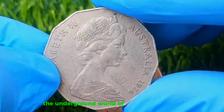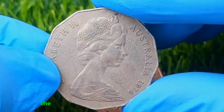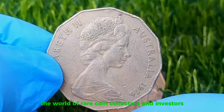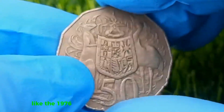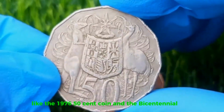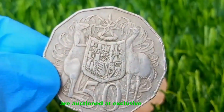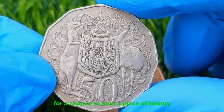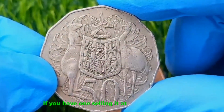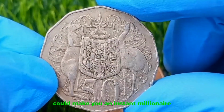The underground world of rare coin auctions. The world of rare coin collectors and investors is high-stakes and competitive. Ultra-rare coins like the 1976 50-cent coin and the bicentennial coin are auctioned at exclusive events, where collectors bid millions for a chance to own a piece of history. If you have one, selling it at the right auction could make you an instant millionaire.